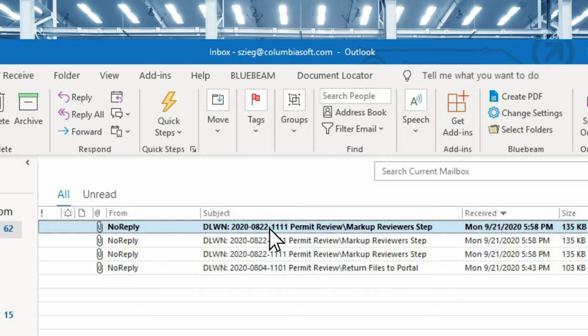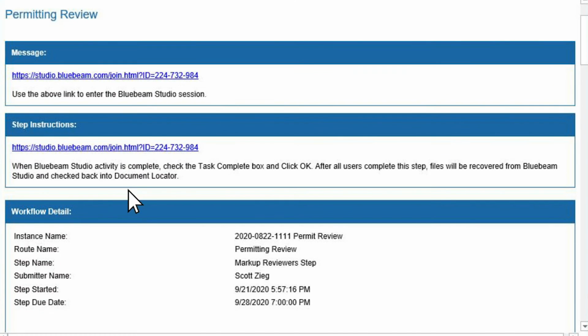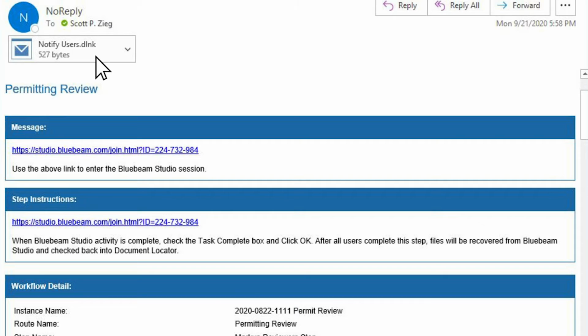Or, users may choose to bypass the email in lieu of Review 2020's Session Management option, allowing users to join directly with review. Emails to design team members have a hyperlink to directly navigate into the review session, and an additional link or attachment shortcut for indicating when they have completed the review.